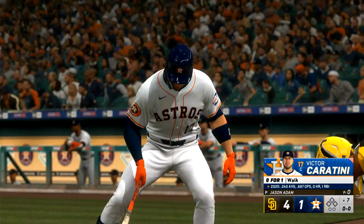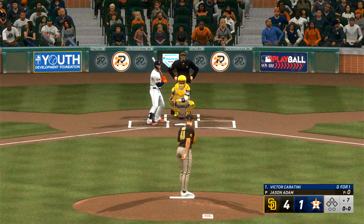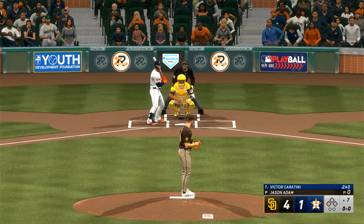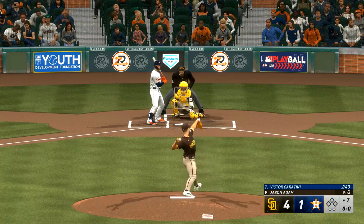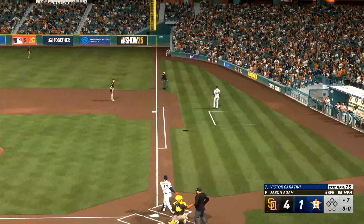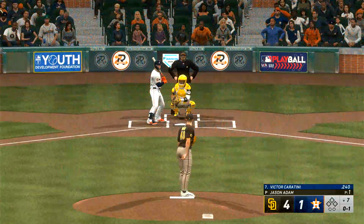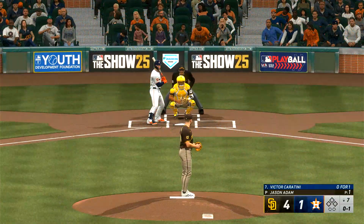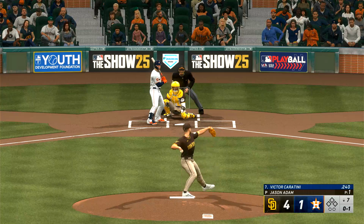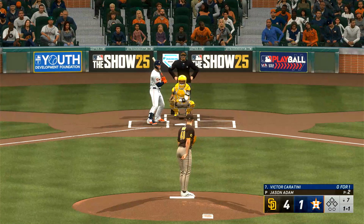Leading off for the Astros, the catcher, Victor Caratini. High fly ball, and that one curling foul down the right side. That one misses, and it's a ball and a strike.